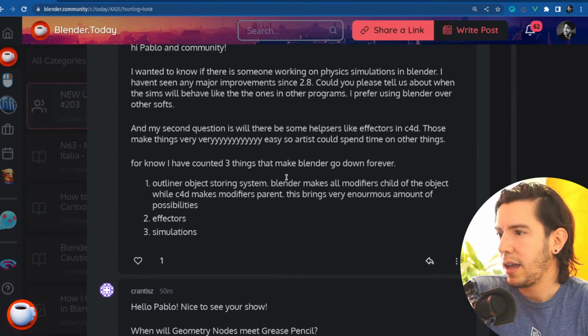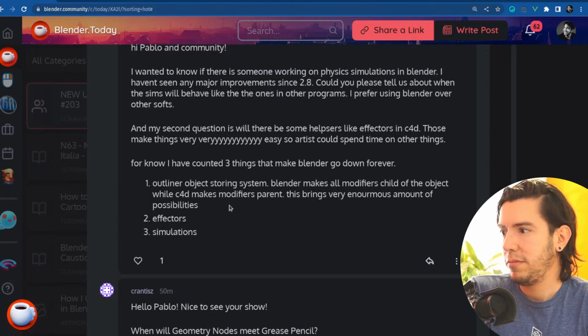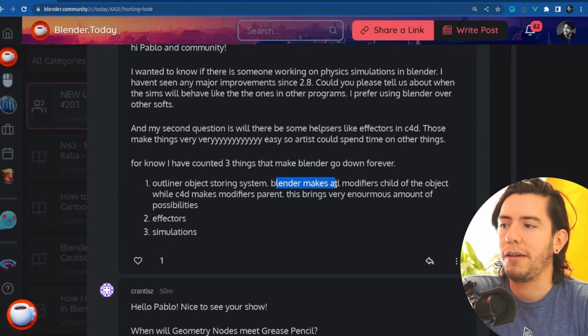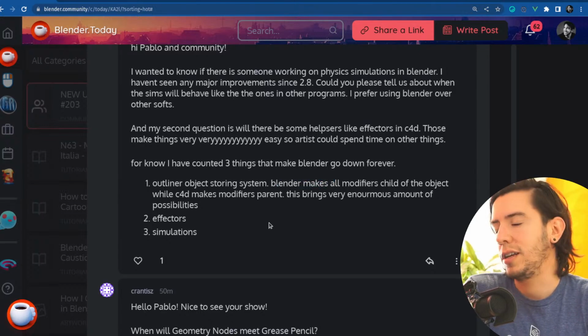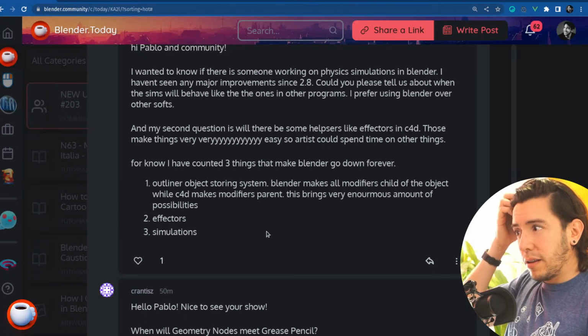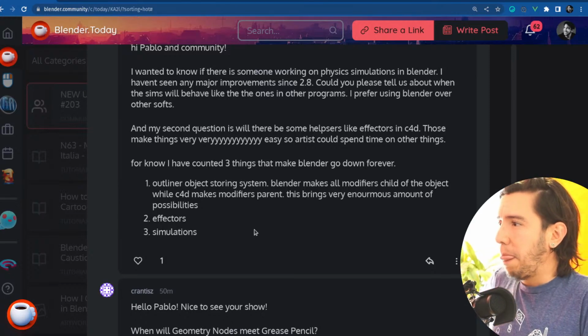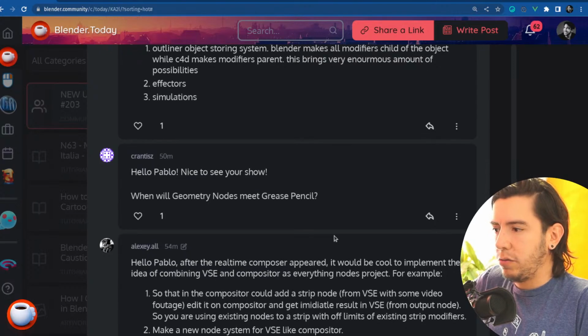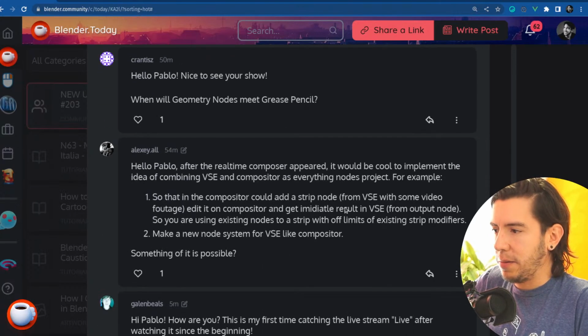Three things that can make Blender go down forever. Outliner object storing system. Blender makes all the modifiers child of the object, while C4D makes modifiers parent. This brings very enormous amounts of possibilities. Well, I guess if we can have modifiers in collections, that should be solved, right? That should solve the issue. Effector simulations.